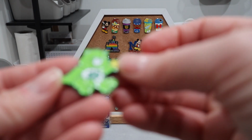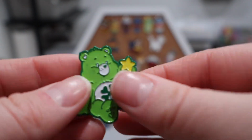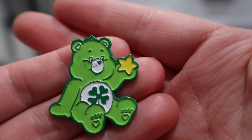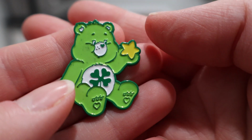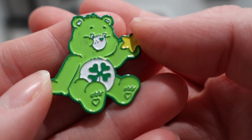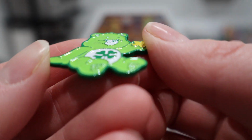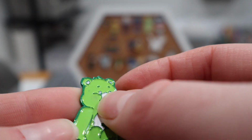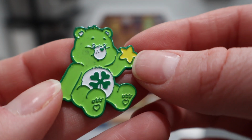Here is the last Care Bear I needed in this set. Very, very excited about this one. This is Good Luck Bear. I was recently editing a video where I got the rest of the Care Bears, so I was looking at their names and I'm pretty sure this is Good Luck Bear. He's got a very nice green back, very cute green front. He is a soft enamel pin. That is why he has some dipping. That's supposed to be there. But very beautiful. I love this set so much.